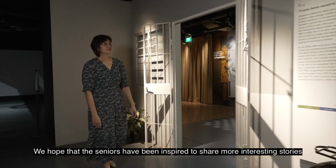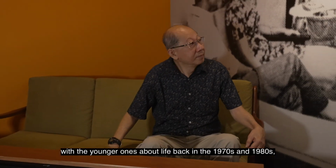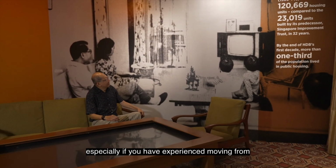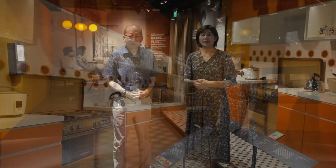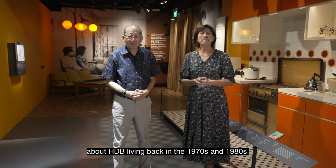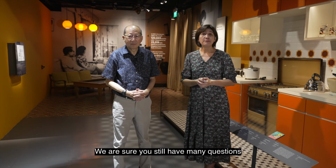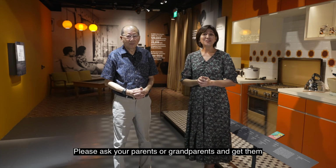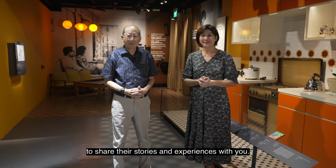We hope that the seniors have been inspired to share more interesting stories with the younger ones about life back in the 1970s and 1980s, especially if you have experienced moving from a kampong or a shop house into a HDB flat. For our younger ones, we hope you have learned a thing or two about HDB living back in the 1970s and the 1980s. We are sure you still have many questions that we were unable to answer in this tour. Please ask your parents or grandparents and get them to share their stories and experiences with you.